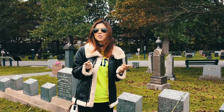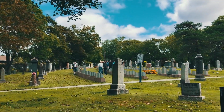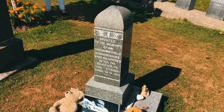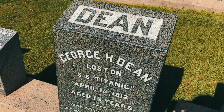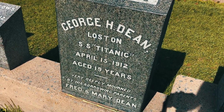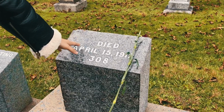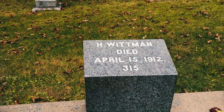I gotta get the numbers right. So here at the Titanic gravesite, there's about 150 bodies that have been buried here. Some have names and some still don't have an identity, just like the one over here. You see this? Which is quite sad. But more interestingly, let me show you this one.